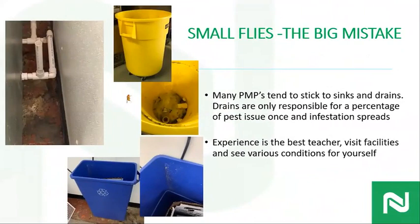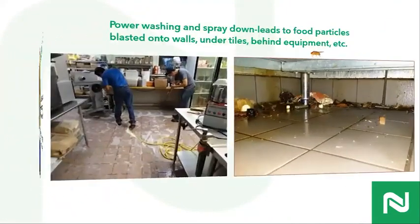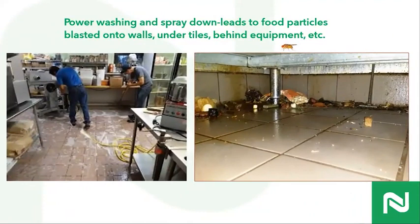So I mentioned this earlier, but I want you to remember that small flies aren't always in drains. Experience is the best teacher. They can be anywhere. So don't single out drains and forget the other things in the facility. And again, here's a display of how that power washing has pushed everything to the back, to no man's land where no one's going to touch it.